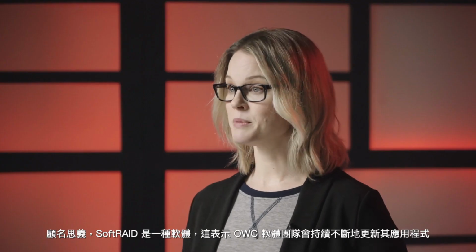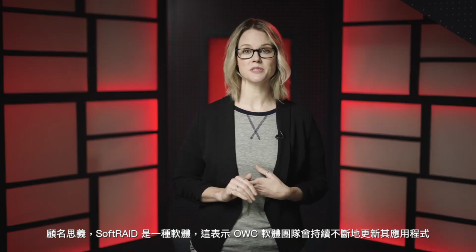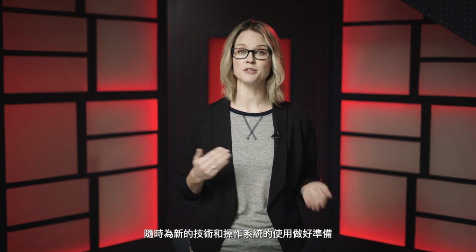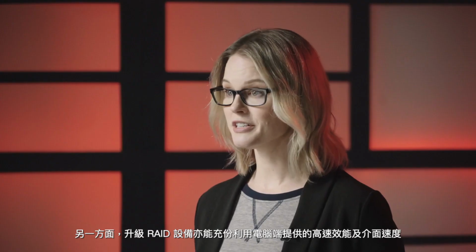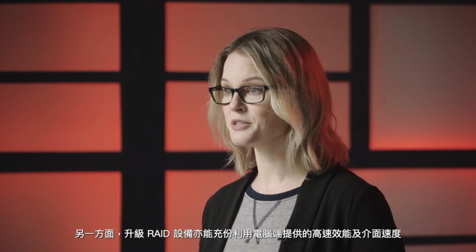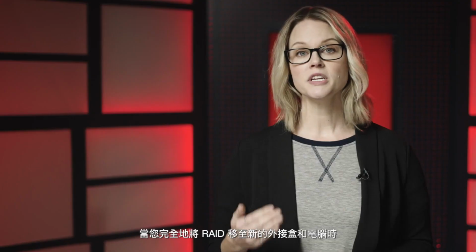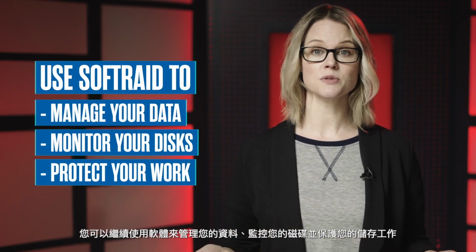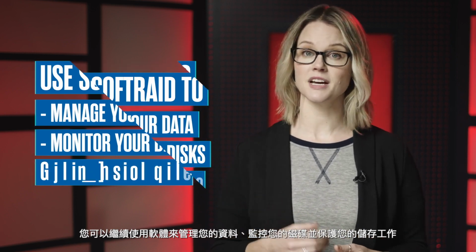Also, as its name implies, SoftRAID is software, which means the OWC software teams are constantly updating the application to take advantage of new technologies and operating systems when they become available. In turn, you are also able to upgrade your RAID enclosure to take advantage of faster computers and port speeds. When you do move your RAID to a new enclosure and computer, you can continue to use SoftRAID to manage your data, monitor your disks, and protect your work.